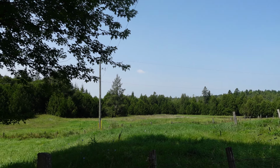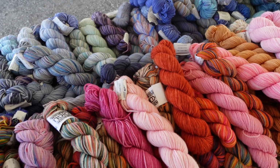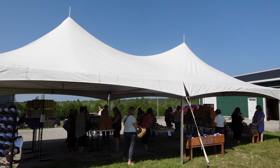Just 2 hours away from where I live, there's a place called Koigu, a yarn company located in the countryside in a small town called Chatsworth. On this farm, they dye the most beautiful yarns. And although they usually aren't open to the public, today is different. Today is their annual tent sale.